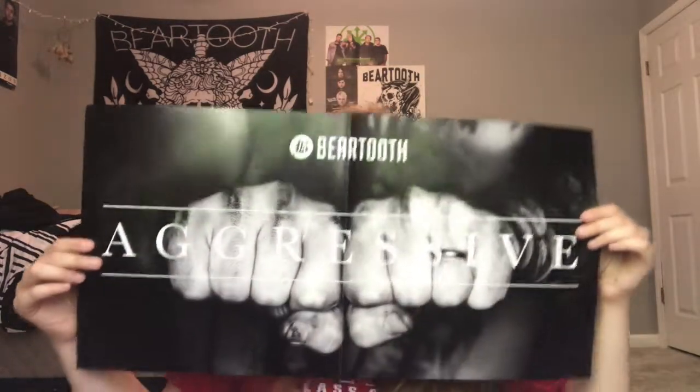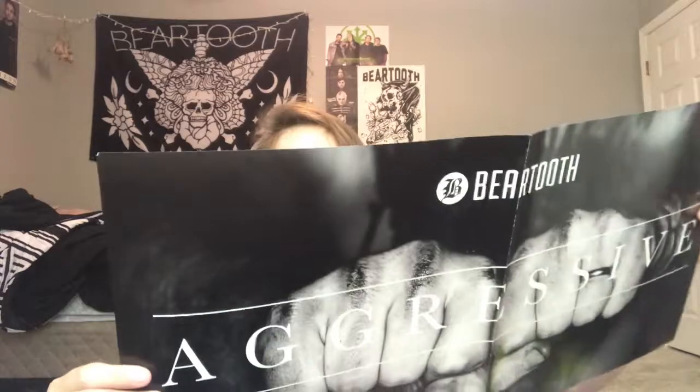It's kind of like a poster, but on the back it has all the credits and the thanks and all the lyrics to the songs. Songs I recommend off of Aggressive: Burnout, definitely Burnout, Rock Is Dead, and However You Want It Said.